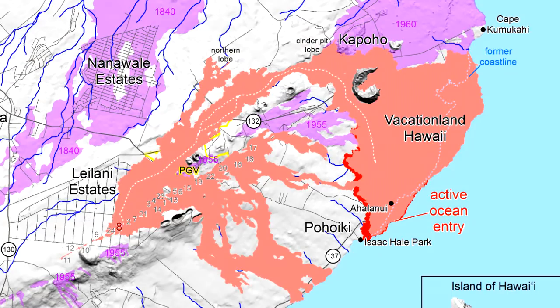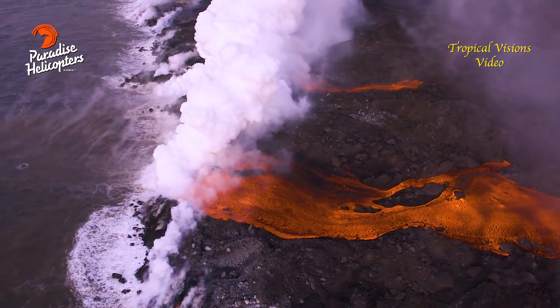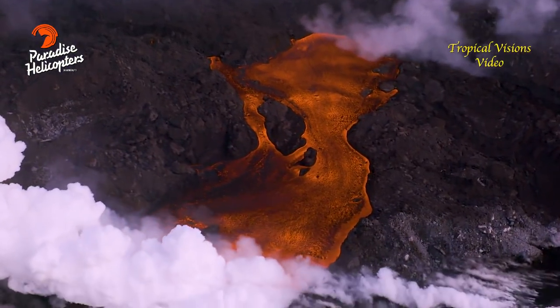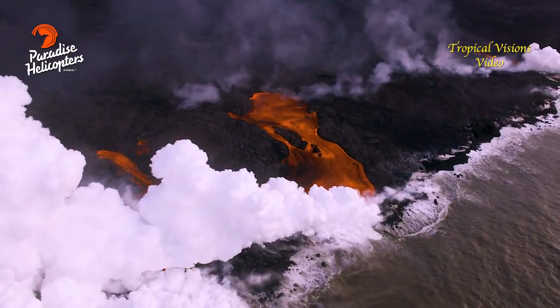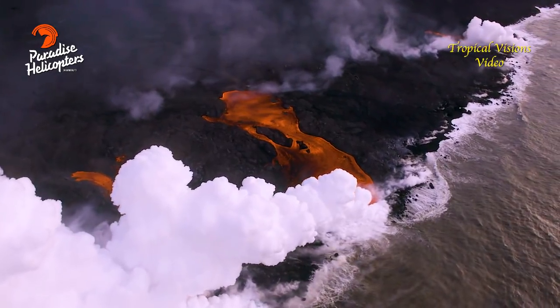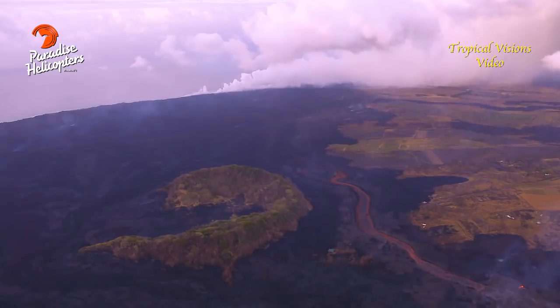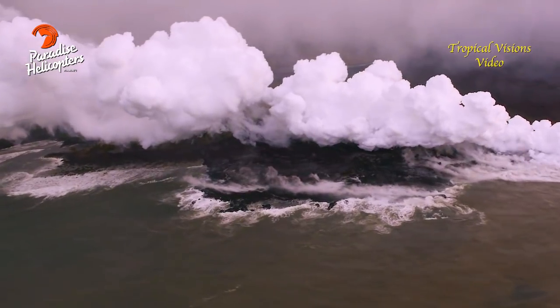You'll notice on this map that red line, that dark red along the southern boundary of the flow, I should say the western boundary, and that's the addition of lava, the extension of the flow just in the past day or two. Just like the area to the north of the flow, where it was basically dribbling out the margins and covering additional houses and land, that process is occurring here as well. So the channel is well inland of that edge, but the flow is still expanding.